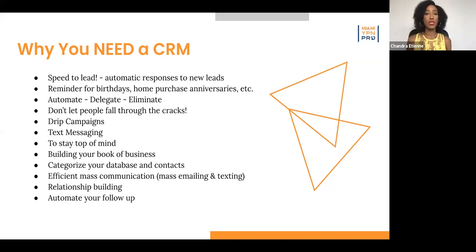Drip campaigns to strategically have emails get sent out, text messaging. I'll touch on this a little bit as well, because I do know that there are some lawsuits going on right now with automated text messaging and things like that. But essentially, the purpose of all of this is to stay top of mind. You're building your book of business. You're categorizing your database by contacts, efficient mass communication, mass emailing and texting, relationship building and automating your follow-up. You need this to basically build relationships and to work smarter and not harder.